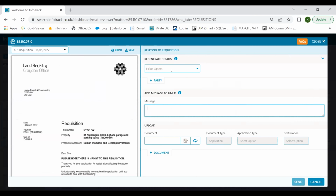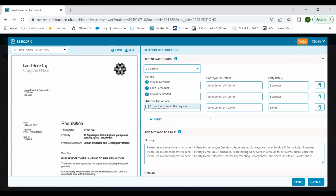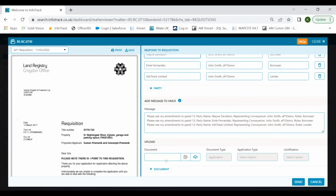But we also have this handy tool here, regenerate details. So we know, sometimes it's spelling mistakes or the party roles are incorrect, etc. So you can make the amendments here that you need to. And then as you can see further down, this is going to put this in a format that we know the Land Registry are going to accept and prevent any further requisitions. You can add any additional parties and you can upload any documents. And again, as I said, this is a free type box. You can put anything in here that you need to.